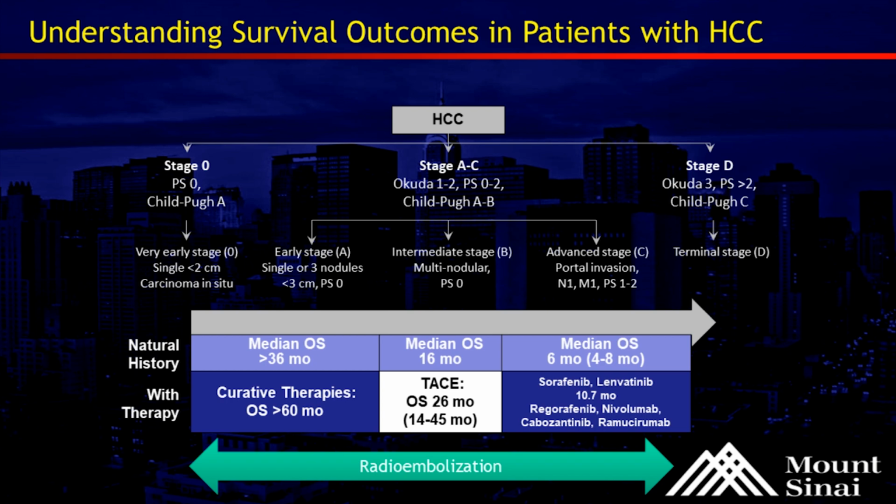So going through this, in the early stage, we have curative therapies, and these include transplantation, resection, as well as ablation. With the intermediate stage, with a high level of evidence, chemoembolization has been firmly entrenched here. And in the last 2 years, in the advanced stage, there's been really an explosion of systemic therapies that have come out. For 10 years, it's really been Sorafenib, and Richard is really going to expound on that. And then there's radioembolization that can be used throughout the BCLC stages, not as high a level of evidence in terms of level 1 as the others, but certainly in practice, especially at Mount Sinai.